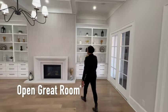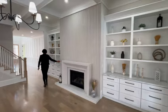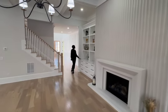This home has a custom-built stucco floor-to-ceiling fireplace flanked by custom cabinetry and shelving.